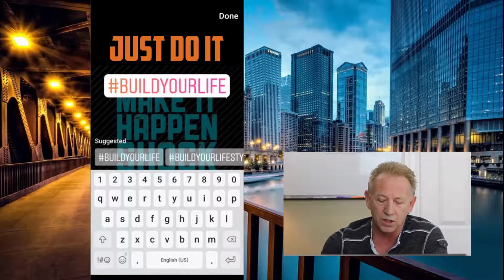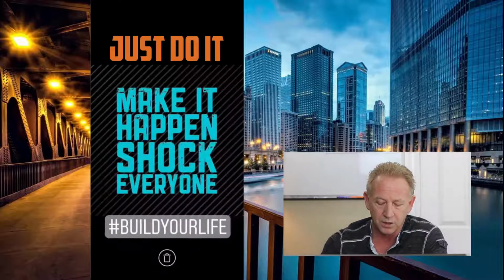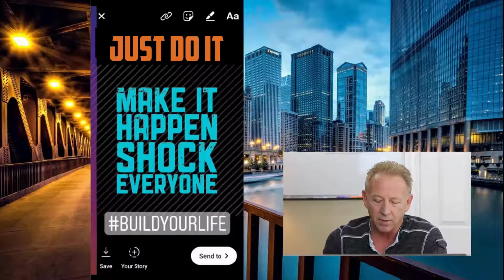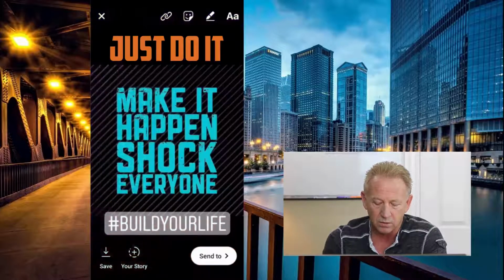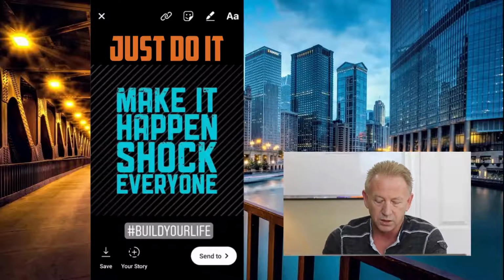So let's say we wanted to use this one. We're going to say done with that. Now we can actually change that to a clearer picture, and we can put that right at the bottom. Again, we can resize this as well. Let's get that out of there. We can resize that as well and just put that there.